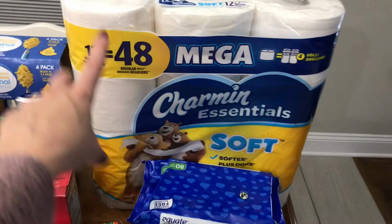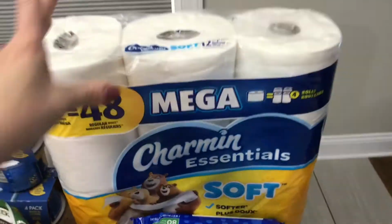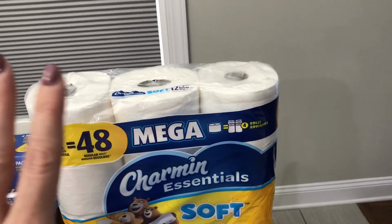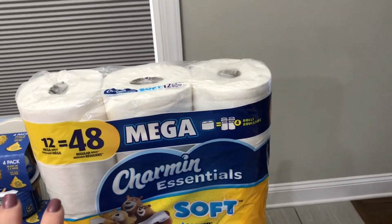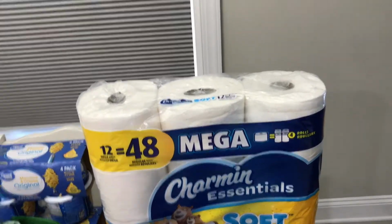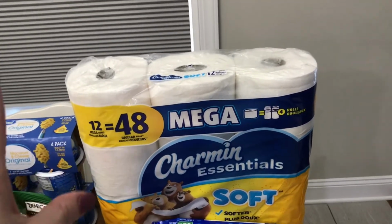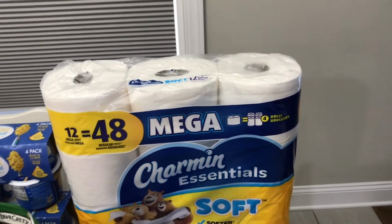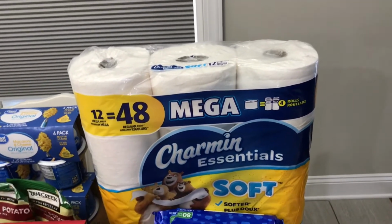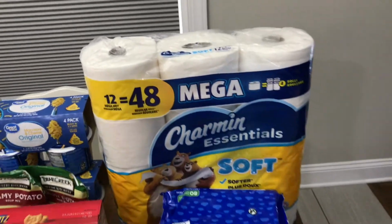And then a mega thing of Charmin toilet paper. No, I'm not hoarding it. I did need it. And this toilet paper is so hard to come by right now. Again, it got better. Now it's getting bad again. And please don't do that. It's just making a bad situation even worse when nobody can get toilet paper. So get what you need and leave it be. Okay, that's my soapbox moment. Now, moving on.